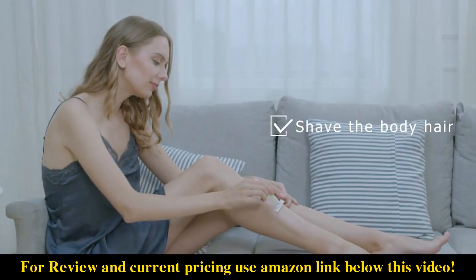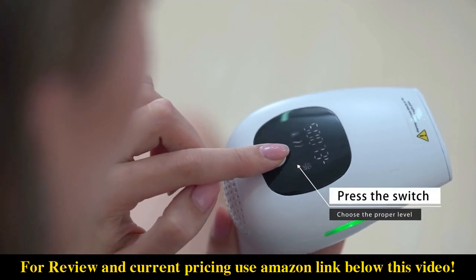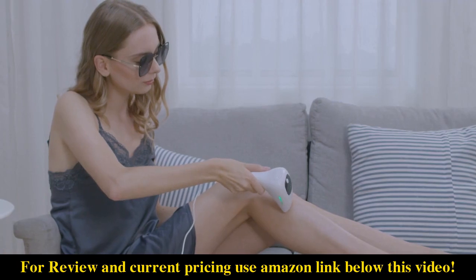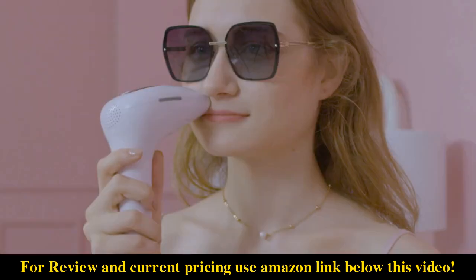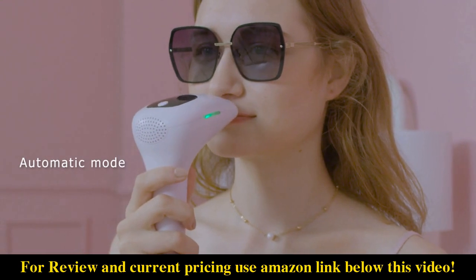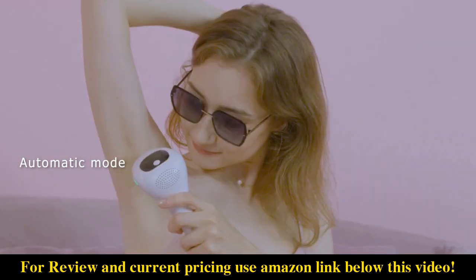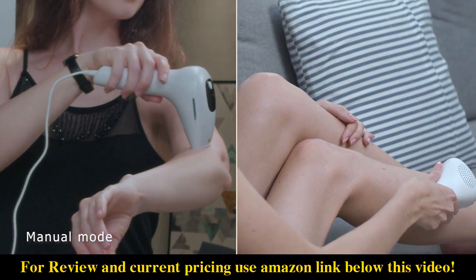First, shave the body hair. Wear glasses. Press the switch, choose the proper level. Touch the skin at 90 degrees vertically and move slowly to avoid staying in the same area for a long time. Auto mode can be used to remove the hair on the face, on the bikini line and underarms. Manual mode can be used to remove body hair accurately on the back, arms and legs.